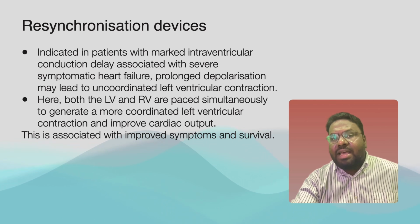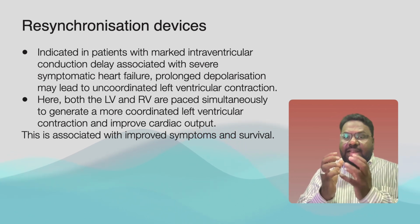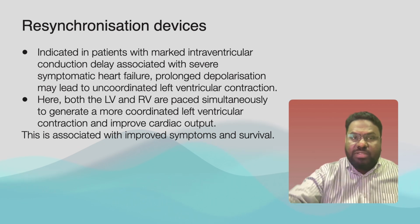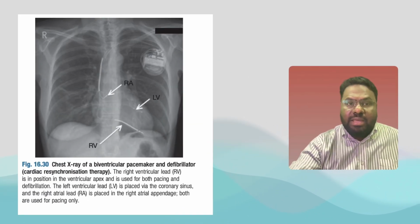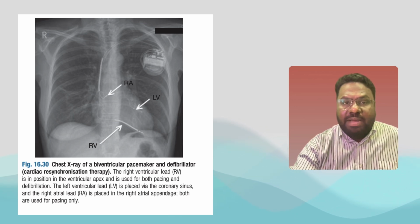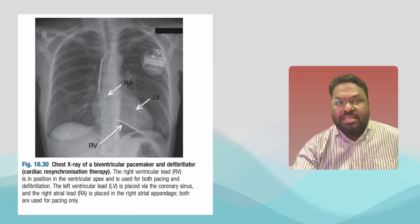Here both LV and RV are paced, both right ventricle and left ventricle are paced simultaneously to generate more coordinated right and left ventricular systolic contractions. Alright, so this is what resynchronization is that we are doing. In this chest X-ray, if you see, there is a biventricular pacemaker that is implanted. See, this is the pacemaker here.